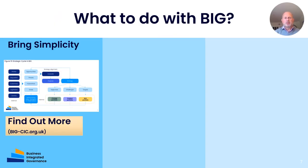So, what to do with business integrated governance? What are you going to do with this stuff? Well, our viewpoint, our proposition to you is that if we can clarify our strategic process and how it works, we can bring simplicity to the connection of strategy to delivery through your organisation. And you can find out more about that on the BIG CIC website, and you'll be able to access the body of knowledge, become a member, and get to all the content that you want to get to.